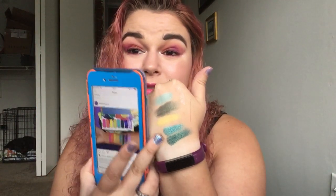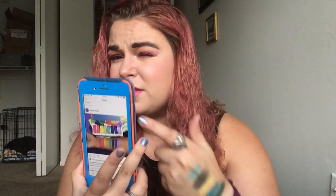So again, not the same, but depending if you really like the greens, maybe you have this palette and you don't really need to buy that for those teals, because that teal, that Meltdown shade, I think is stunning, but so are these two. And now these are shimmery, where I think this one is matte based on the pictures only. I obviously don't have the palette, but you know.